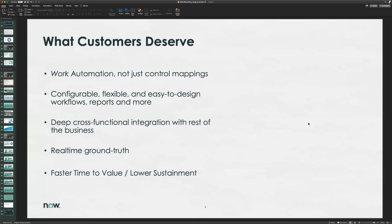But for this to work at the same time, it needs to be able to join IT, operations, security, compliance, all these different groups across the enterprise into a single set of congruent processes without gaps, without barriers, without having to resort to email and spreadsheets. It needs to be enabled with real-time ground truth. If you can do this, you'll get a faster time to value, you'll get lower sustainment, but most importantly, you'll get reduced risk. You'll get faster authorization times, right, without increasing the amount of work required for it.